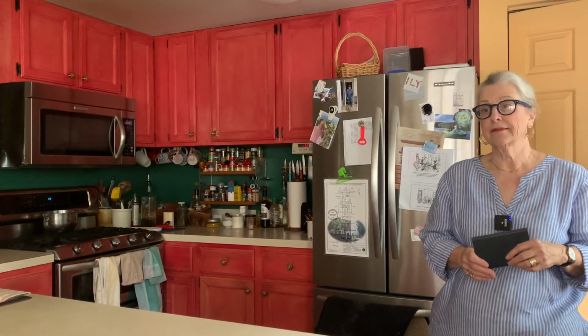And then the appliances, a couple of years ago, I saw what they called the LG Cafe line, and I absolutely fell in love with it. So my appliances are going to be matte white with a gold finish. I'm just very excited. I can't wait to get it started.